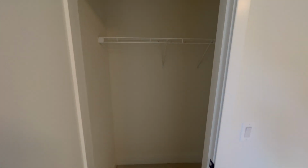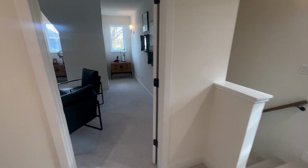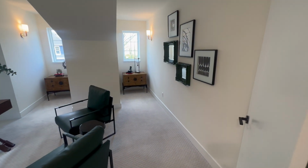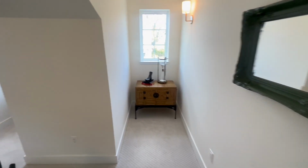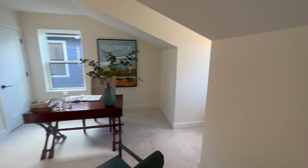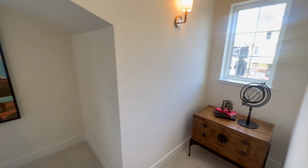And now on the other side, you'll notice that your neighbor is a little bit closer. That's a new construction home by Greatwater Homes, and they did try to space out the windows so they're not exactly across from each other, just to give you a little bit more privacy. So now this room is kind of cool with the two nooks. I do like the natural lighting that you get in here, and I think it's perfect for a home office.